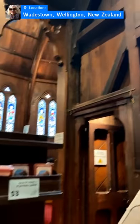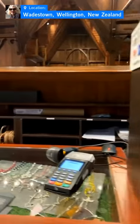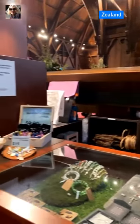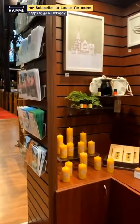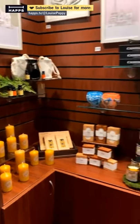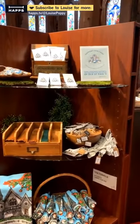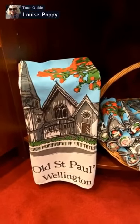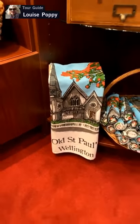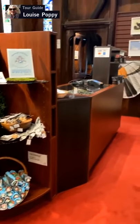So they sell lots of things here to support the upkeep of the building. I love the fact they've got these lovely candles here. Handmade. Oh, you visited here, Scott. Isn't it gorgeous? Isn't it beautiful? Wow. Oh, Scott and Kathy, I can just imagine you enjoying being here.